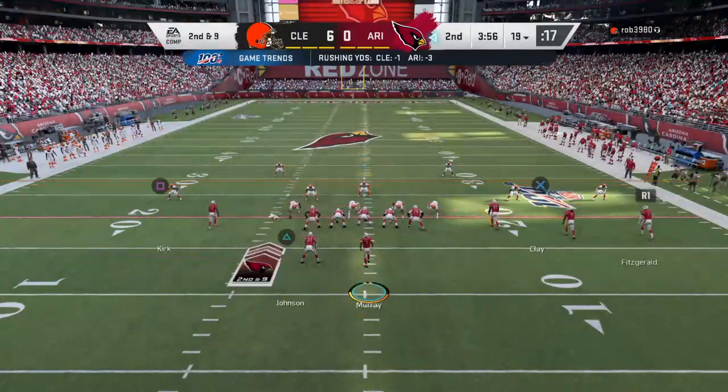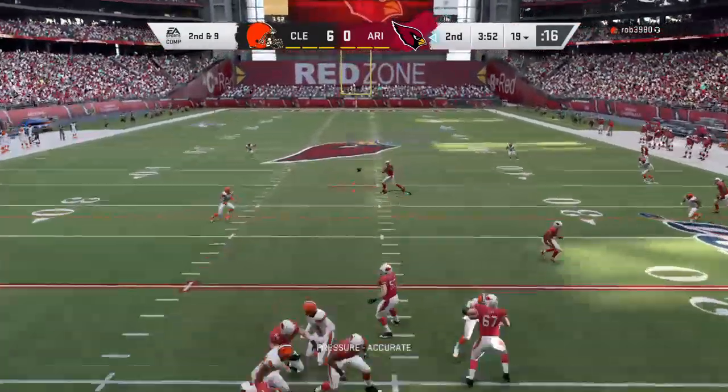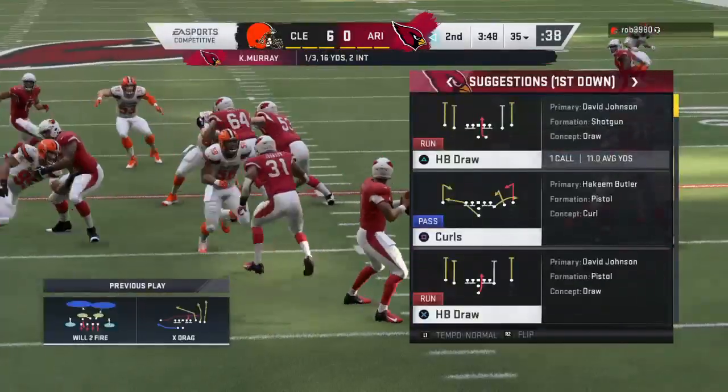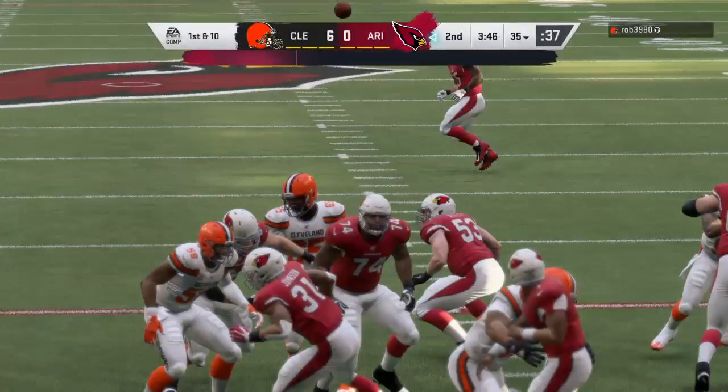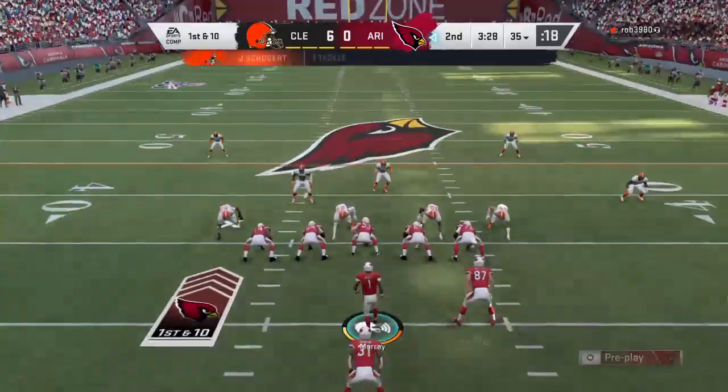I don't think any of us were surprised that they decided to start this drive on the ground after the last 2 drives ended in interceptions. Unfortunately, though, not a lot going on that first play. Yeah, I think the anticipation was felt also by the defense. 16 yards, a 1st down.